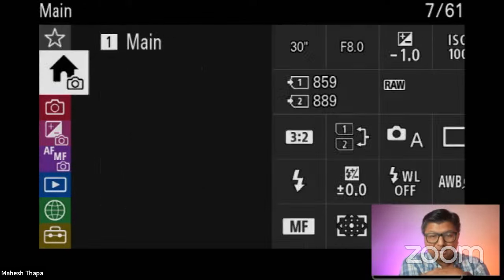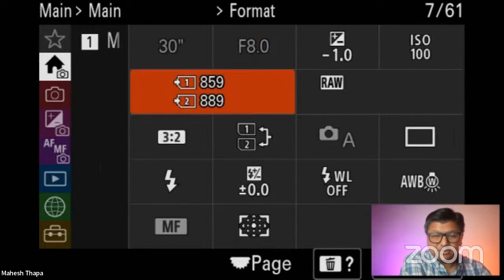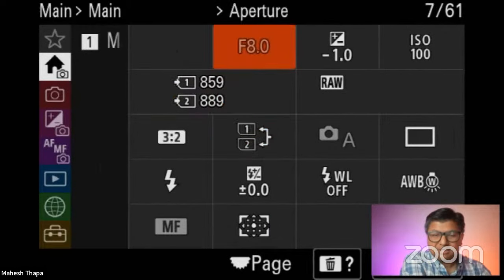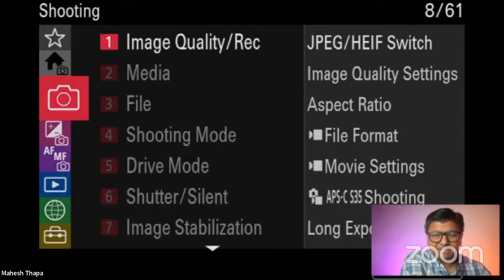But foregoing the My Menu, the home button or the home main sort of gives you a global idea of what you have selected. You can go to the main and you can see these little things that you can change, but that's just an overview. Okay. So let's dive into the main settings.